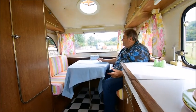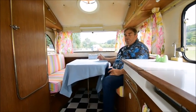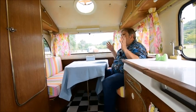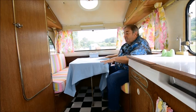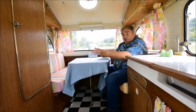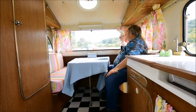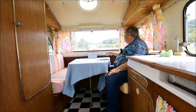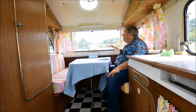But sometimes you just realise when you get in these older tourers that people were a lot smaller in those days. I don't know, because everything seems to have shrunk in size. But anyway, table here, of course, would have dropped down. The cushions come across to make a double bed. And again, you've got some good window view here. So you've got plenty to see, but again, as we said before, this is the only window that opens.